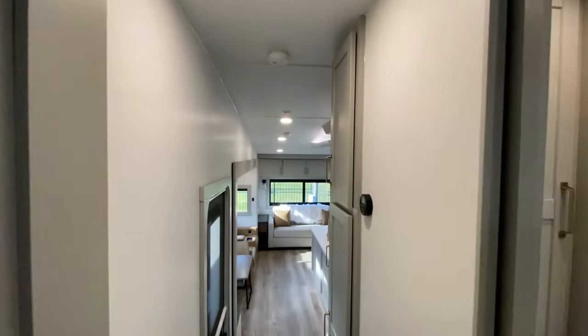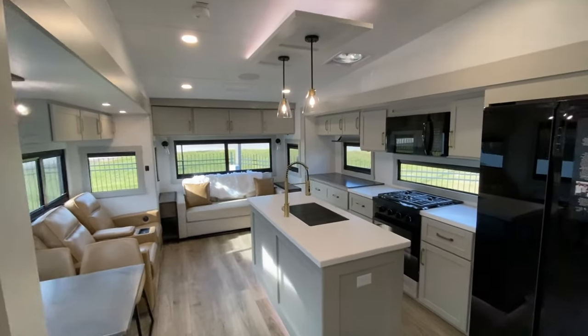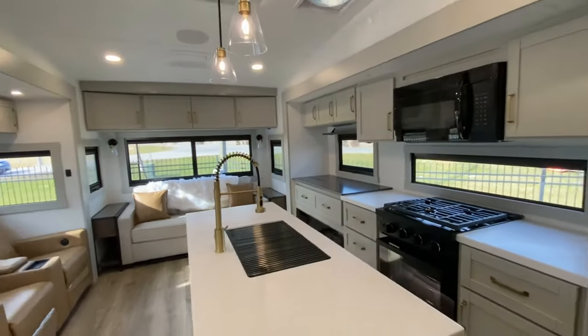So again, this is the Model Z by Brinkley, the 2900, and it's available at Bill Thomas Camper, Wentzville, Missouri.